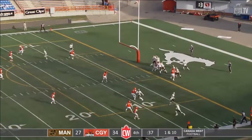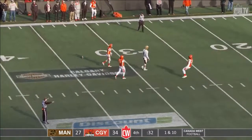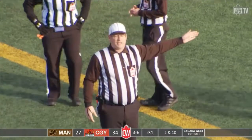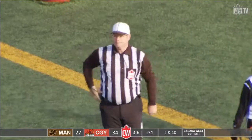These are with the drop in the end zone. And that one, you can tell the wind just killed it. Dino players are signaling safety. With the ball in the end zone and the foul in the end zone, by rule we have a safety. Okay, there was a foul in the end zone.